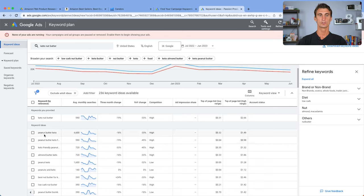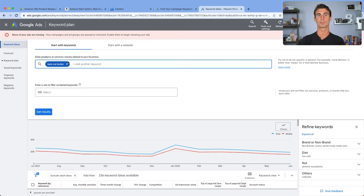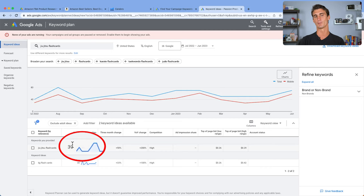In fact, I actually use this tool to find a product that I'm gonna be launching in probably a couple months, jujitsu flashcards. So if we click get results, we can see it's actually not a lot of people. It's only 30 people a month, but it's something. That means that there are people searching for this type of a product.